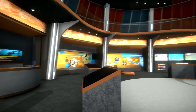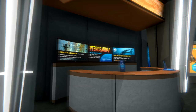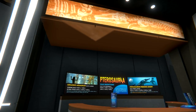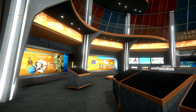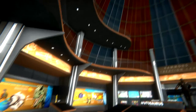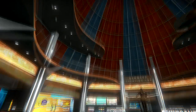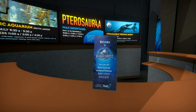But what I'm going to do is go left. So we'll go to the information deck, because the detail in the Innovation Centre is you've captured the fact that it's this focal point for the centre. It's where you go for information. Every theme park has one of these areas, and it's just brilliant. And again, you've got the maps here.